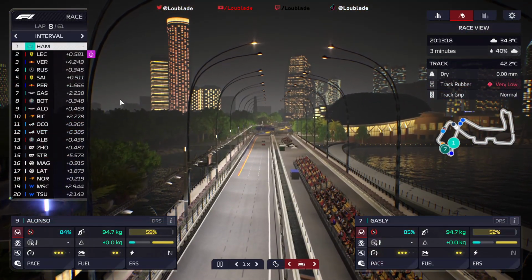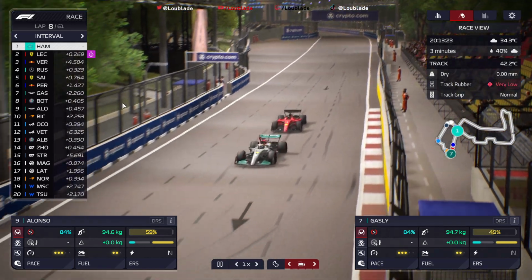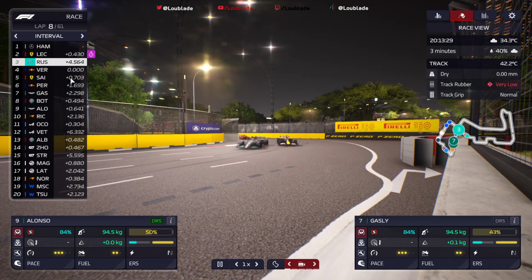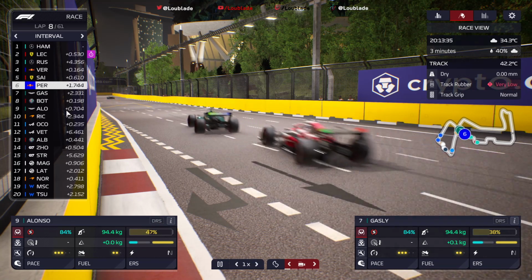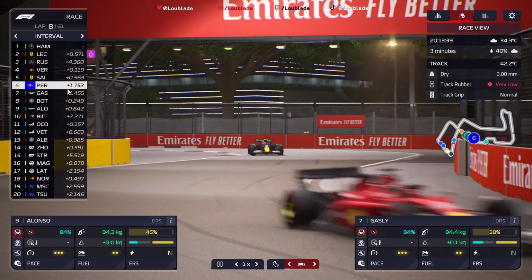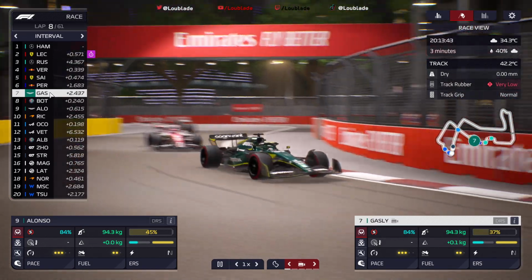It's a two-way fight. Obviously Merc have brought some upgrades, or maybe this circuit just really suits them. But Lewis Hamilton is having a cracking night so far in Singapore, and you can't deny him of it at this moment. Charles Leclerc in P2, Russell and Verstappen are going at it for P3 and 4th, followed closely by Sainz. Perez was behind Bottas for a prolonged period of time. Couldn't quite keep up with the guys in front. Managed to get past Bottas, and then Bottas has been stuck with our two guys.